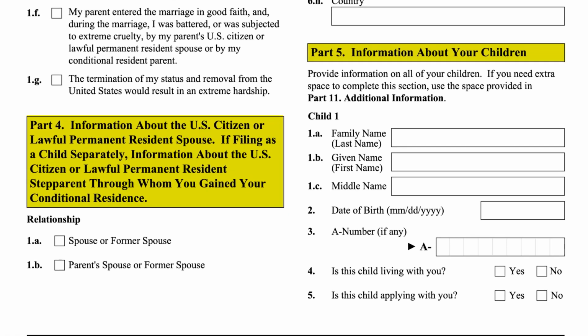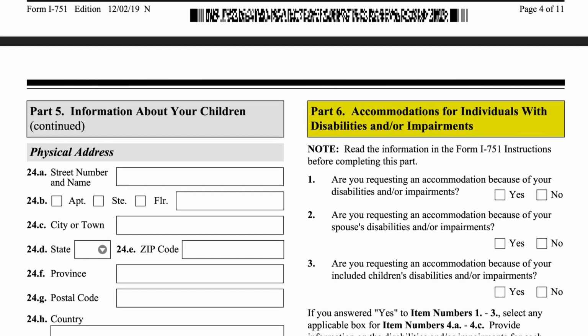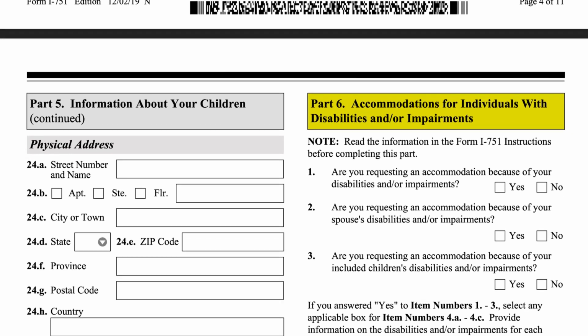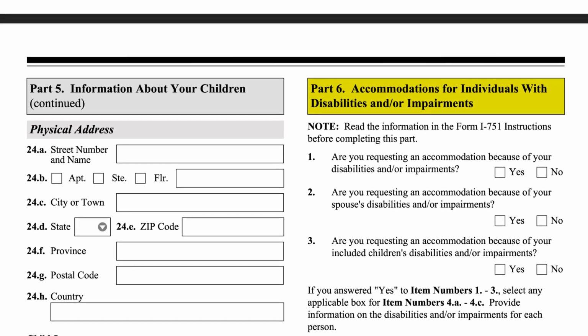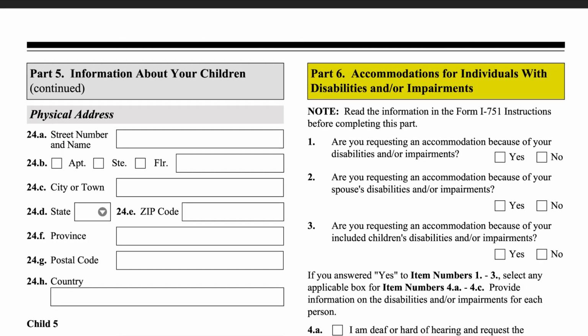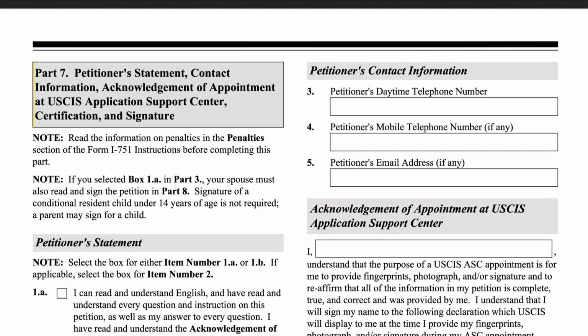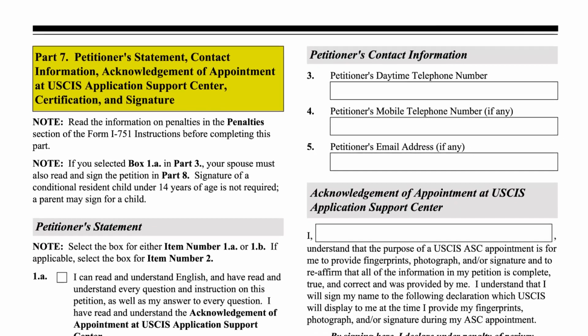If you do not have any children, proceed to Part 6. In Part 6, you must request your accommodations for any disabilities or impairments. So you must list any disabilities or impairments you might have that would require accommodation from the USCIS authorities. Parts 7 and 8 include verification of the information and signatures.